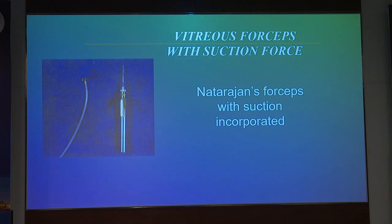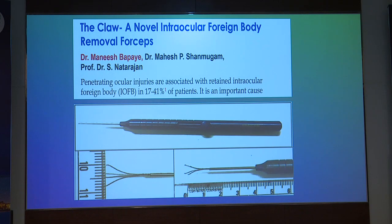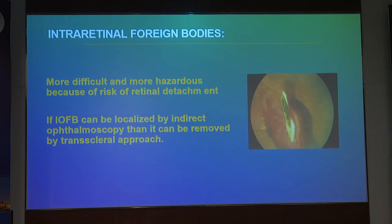And this is for a glass foreign body. I designed an instrument where you can have a suction over the forceps, because the glass foreign body can slip and damage the retina. So whatever you do, even if you use PFCL, the glass will sink through that. I'm glad my colleagues Dr. Manish Bapai and Mahesh Shanmugam made a claw intraocular forceps, a novel intraocular foreign body forceps published in the Indian Journal of Ophthalmology, which I used a lot in pellet injuries in Kashmir.